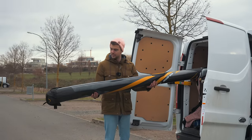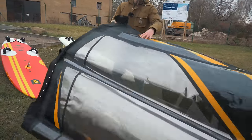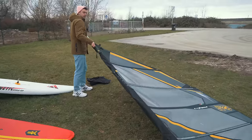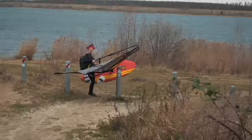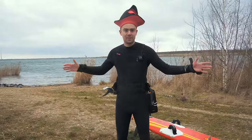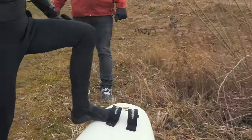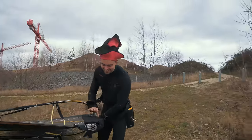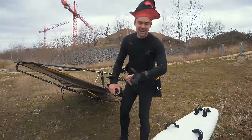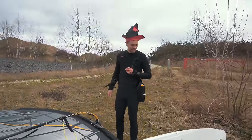As the sail, I'm gonna take my 0.7 ACX, 7 square meters. The wind just picked up and it's like 30 knots, maybe even a little bit more in the gusts. I'm gonna start with this board now. Oh no. What is this? The sail to the board. I have my GPS watch ready. The goal is to hit the 30 knots as always.